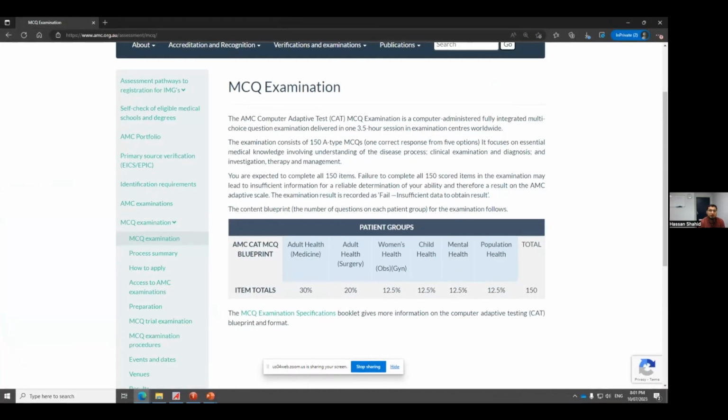Regarding the timing as well as the type of questions that are asked, this is from the AMC website. It's basically 150 questions that they normally ask, and it's delivered in one session, which is about 3.5 hours. This table just summarizes the patient groups that they're targeting. So they will be checking you for obs-gyn patients, pediatric patients, mental health, as well as surgery and medicine. So that forms the crux of your knowledge.